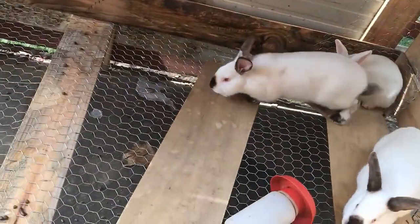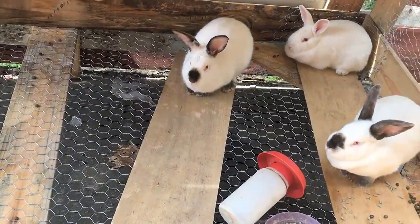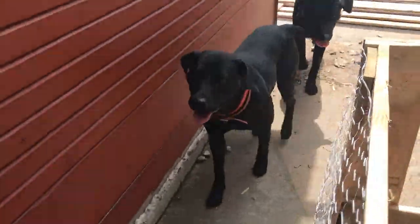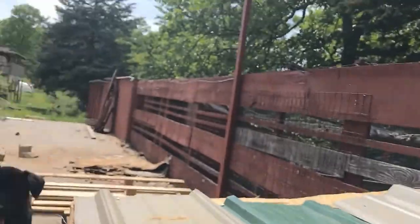so you can get to it. And I gotta fix their water because that's falling down. Anyway, the pallet is there to keep those two idiots out because, well, they come in and harass the bunnies. So that's it.